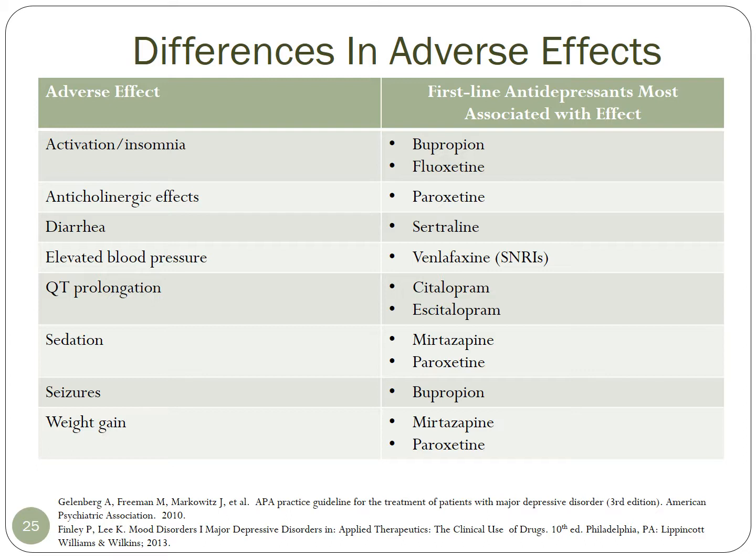Paroxetine is associated with anticholinergic side effects, which are drying side effects like dry mouth, difficulty urinating, and constipation. This medication can be particularly problematic in elderly patients, so I typically try to avoid paroxetine in that patient population. Sertraline tends to cause more diarrhea. Patients can adjust to this, but it can be problematic for some patients.